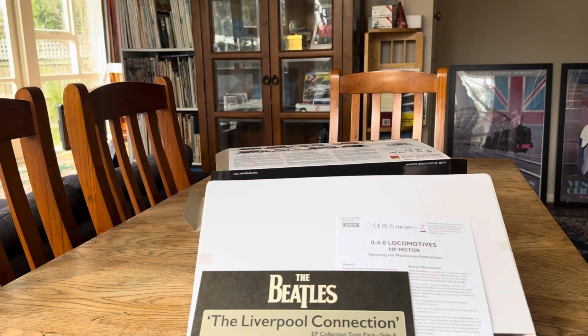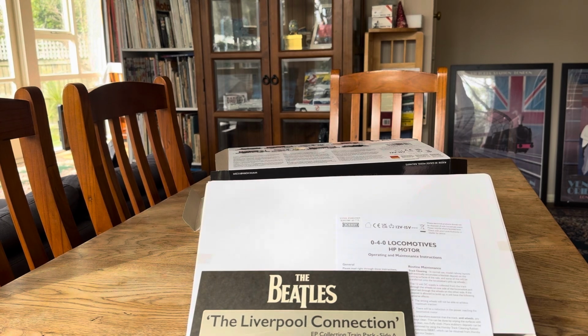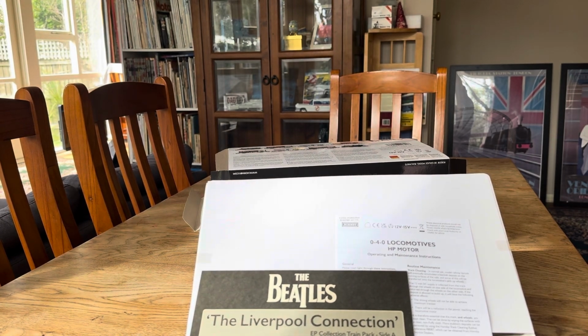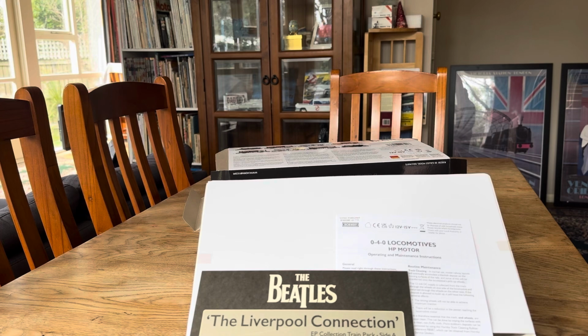And upon opening things up, I noticed that there's a limited edition certificate. This appears to be set number 716 out of 1,000. And also the traditional Hornby instruction, operating and maintenance little manual pamphlet. And that seems to just be very similar to those that I've seen before. So that's that. The set itself is contained just behind those pieces of sellotape. So I'll now have a look at that.